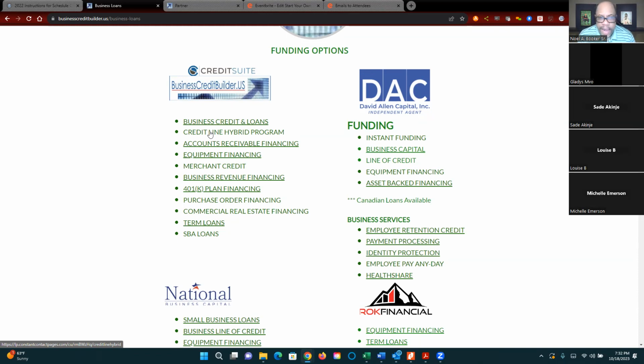There's equipment financing. There are companies that all they do is finance businesses to buy equipment. That's equipment financing. That's all they do. They're going to buy equipment, and equipment could be machinery. It could be trucks, a fleet of vehicles, whatever it is.